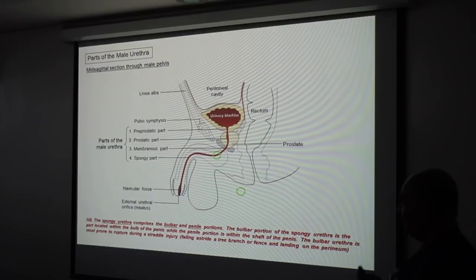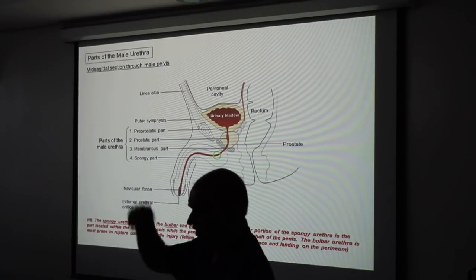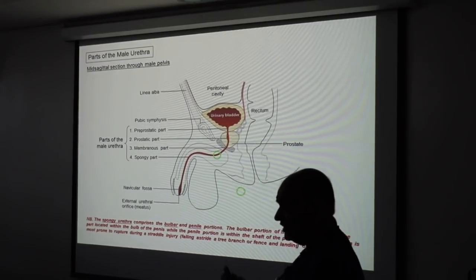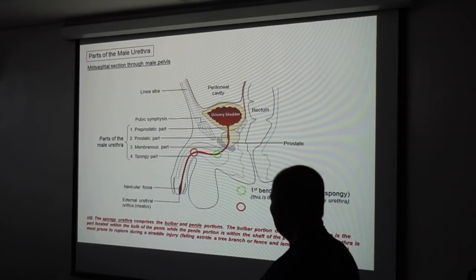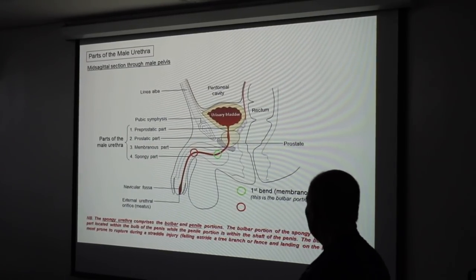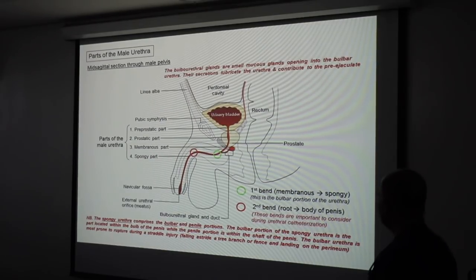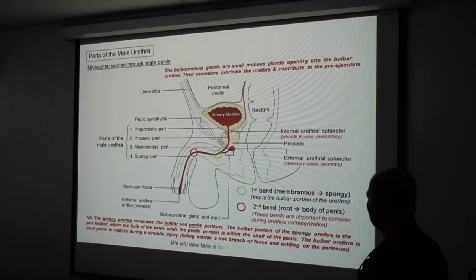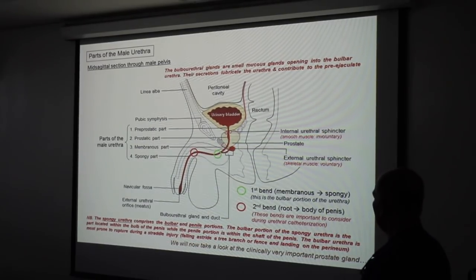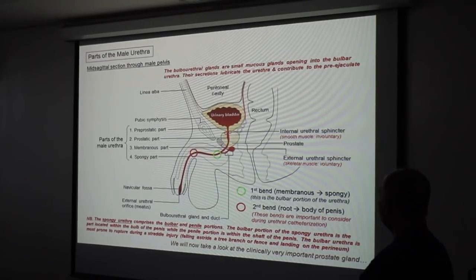So these are the curves. The male urethra shows two curves. It's S shape. And if we don't negotiate these curves, we can come directly out and cause damage. So there are two bends in the pathway of the male urethra. So this is the bulbar urethral gland, internal urethral sphincter, external urethral sphincter. It's written here, this is smooth, this is skeletal. Involuntary, voluntary. We explained this.